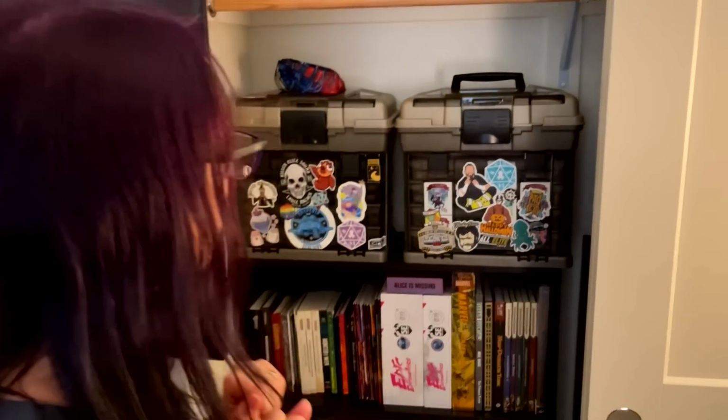You can't really tell, but in these boxes are all of our Dwarven Forge, which I just love. If you've never seen it, it's really, really cool stuff. But yeah, we've got a variety of miniatures in here as well, which I need to paint, but haven't yet, and we're not going to talk about that. Shall we show you another room?